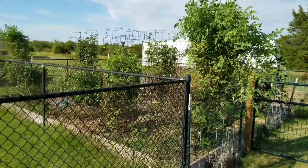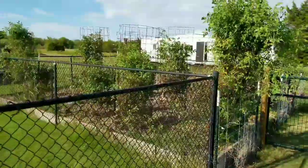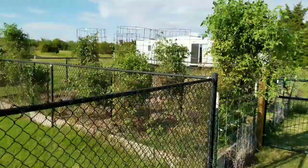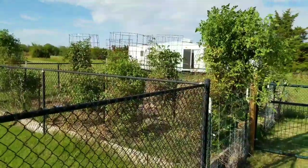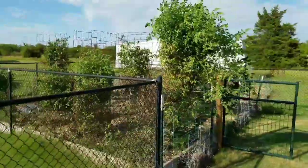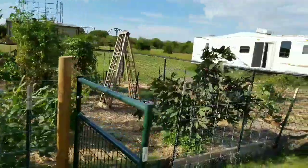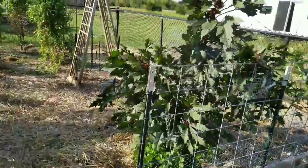Just flew back home after being gone for a few days, and apparently, first of all, it's 70 degrees out here, and it's September 26th, so very unusual. I guess the cool front blew in, but when it blew in, it really blew in, because we've got the leaning tower of tomatoes over here, and an okra that is normally 6 feet tall is leaning.